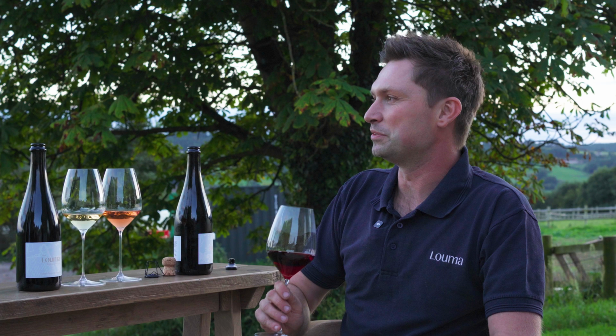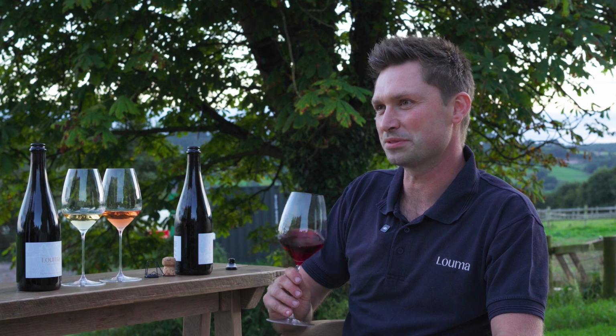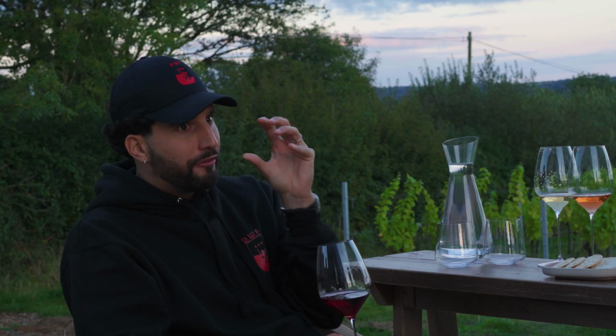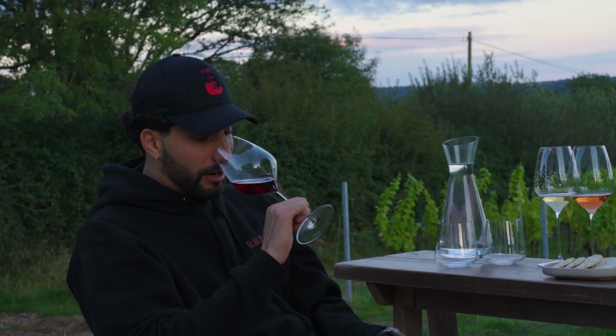We're getting to understand what parts of the vineyard will produce the best red wine, what vines. It feels like it's got that character, that full body, but it's not quite alcoholic. It's not going right up there. You can chill it a bit in the summer. I really, really like it.